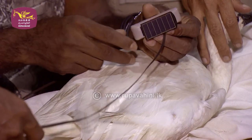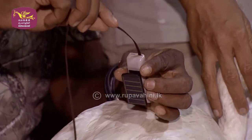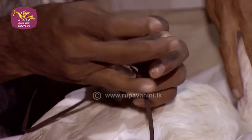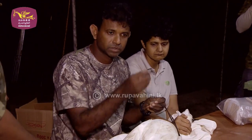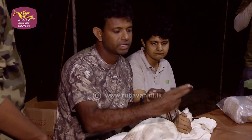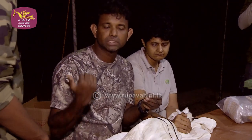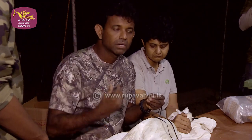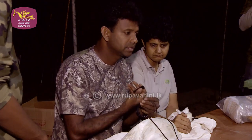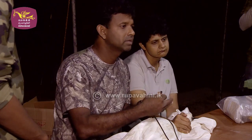So I must say that this particular moment is itself a collaboration between two universities, Peradeniya University and University of Colombo, and especially the Field Ornithology Group of Sri Lanka, which is part of the University of Colombo, and the Chinese Academy of Sciences providing this technology for us on a collaborative basis. The Wildlife Department has a few officers here, collaborating with us, providing facilities and the permits and all. And then as the national broadcaster, Rupavahini Corporation is helping to get the message out.